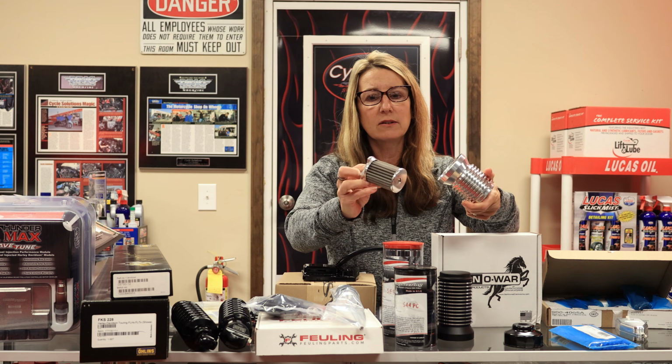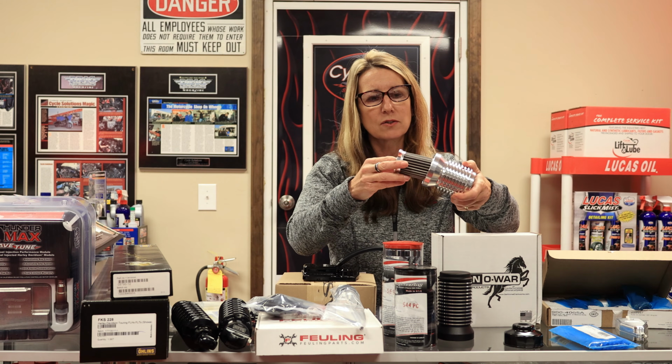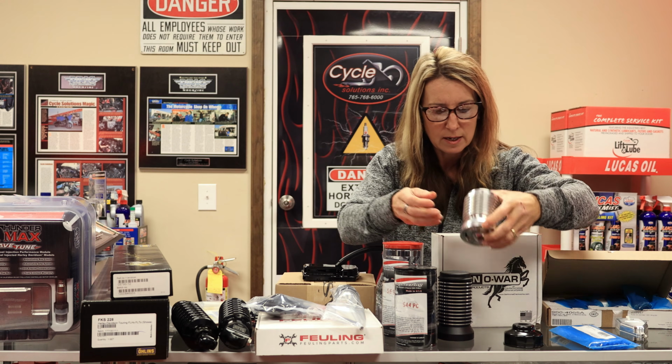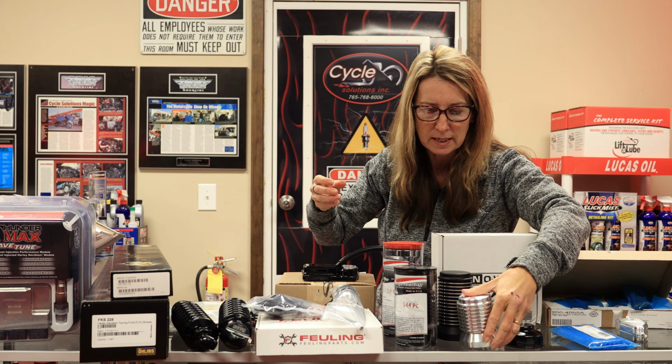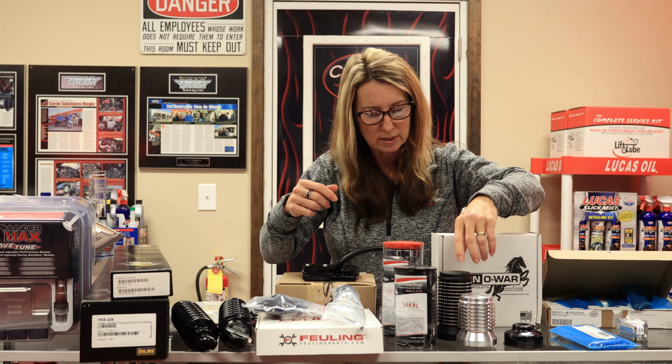It's got a nice stainless steel filter on the inside. You can inspect your oil. If there's anything going on in there as far as metal shavings, you can hopefully head off any problems that you might have before it gets to be too traumatic as far as damage to your motorcycle.